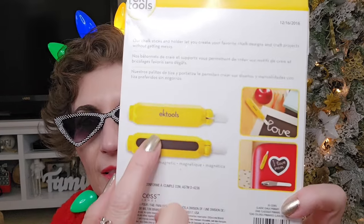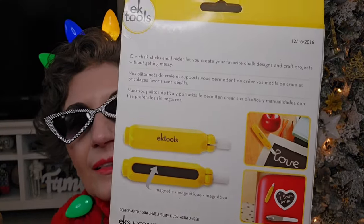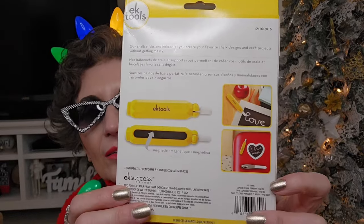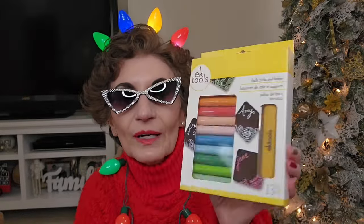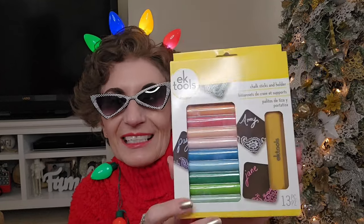So you get your chalk, this is the chalk holder right there. You put your chalk pieces in there and then you could, you know, go to town. But do I need this? I was telling my husband, do I need this? No, I don't need this, but it's so nifty.